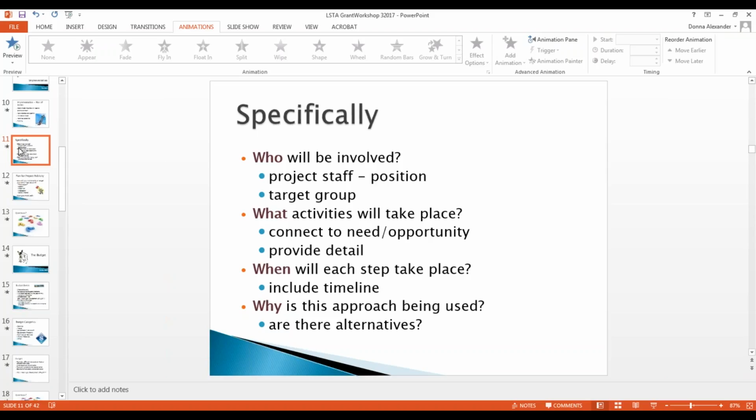And include a timeline, as we said in the previous webinar, to help you stay on target. Keep in mind that these projects are good for 1 year, so give yourself time enough to complete the project and get the final evaluation and all the other quarterly reports in on time.